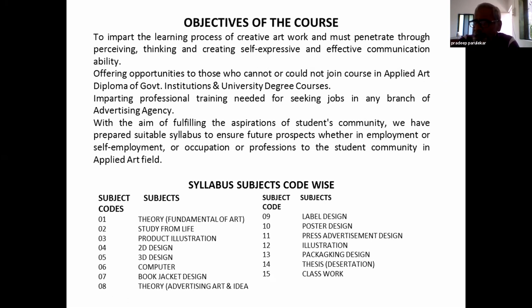Then in the second semester we introduce them to the advertising subject. Like first we teach them logo designing, how to use them in stationery designing. Then we teach them book jacketing. Then after that, every media, their functions and their utility, we teach them not only designing, but their importance in communication.